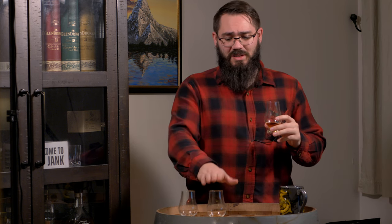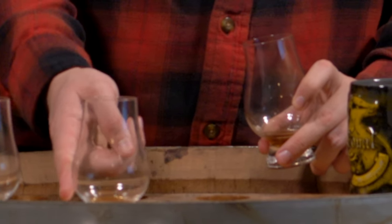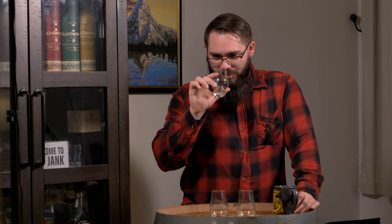This one has a lot more complexities than this one on the nose. I think this is the order I want to go with. This one just had so much complexity to it. Like the fact that the smell of this can come out of a barrel just blows my mind. This one smells really good, but it's nothing compared to that. Those two are pretty comparable, but I think I'll keep it like that.